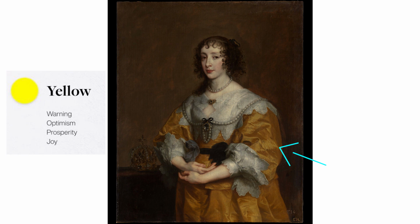or maybe it was her favorite dress so she just wore it for her portrait, right? But we can kind of think of a possible way that yellow is considered a warning to tell you that she is the queen. Please respect her and do not do anything stupid or disobey or anything like that.